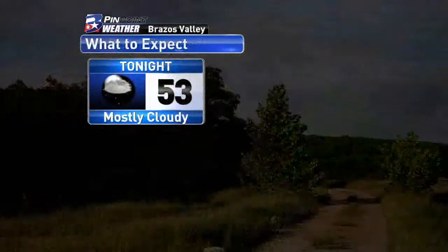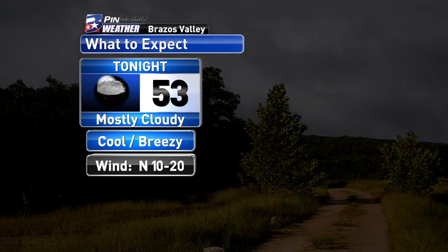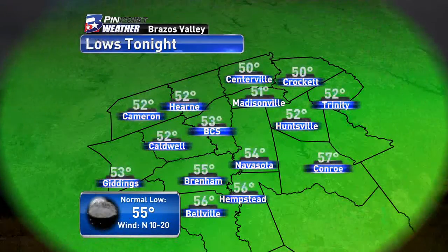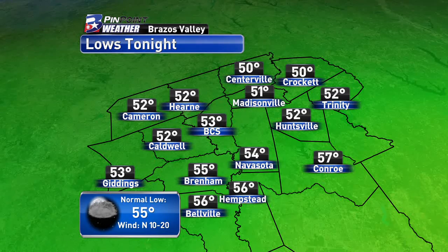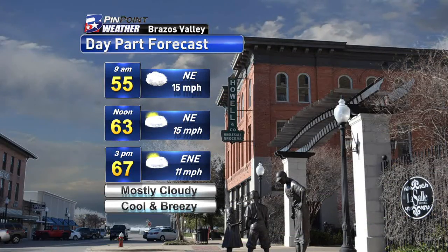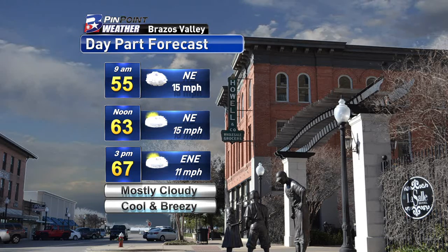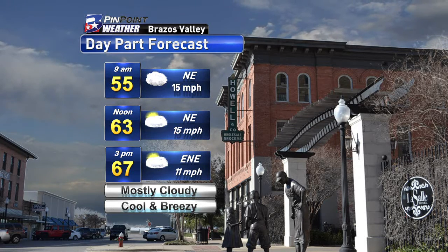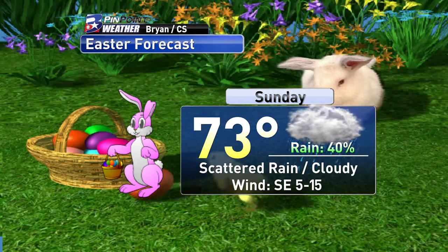Now, as we progress through the next couple of hours, again, overnight, mostly cloudy skies, 53 degrees likely when you wake up on Saturday morning, a cool and breezy forecast all across the Brazos Valley, lower to mid 50s to start off your weekend. But we will warm things up, and if we're lucky, could also see a few peeks of sunshine by Saturday afternoon. Temperatures will inch pretty close to the upper 60s. Just get ready to call it mostly cloudy more than not.